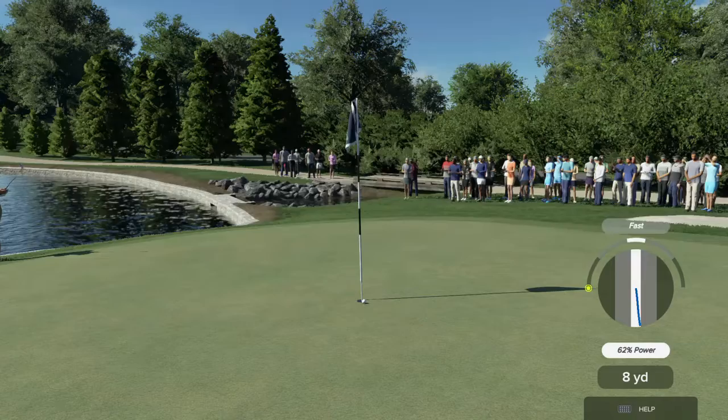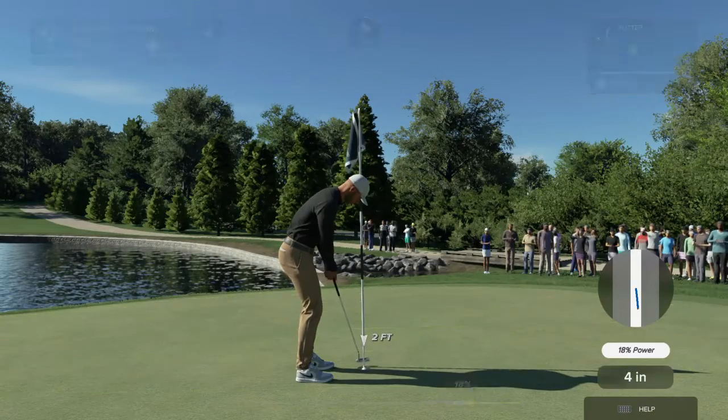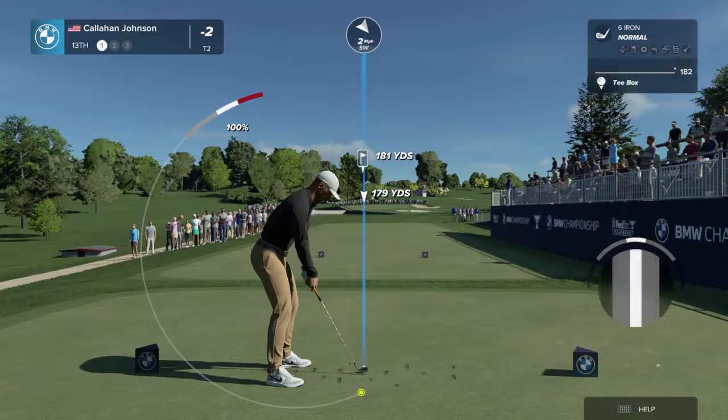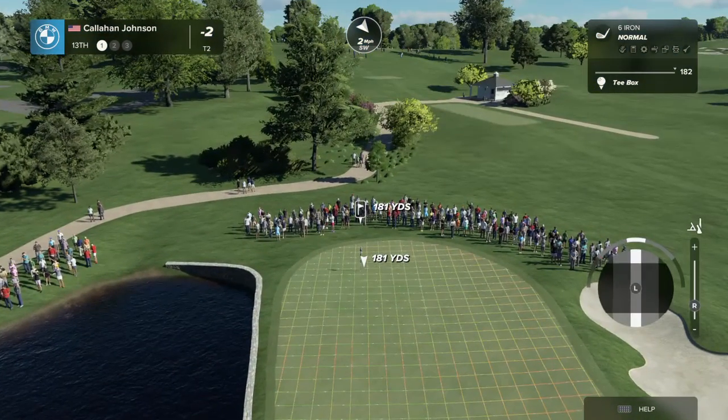How close was that to going down? Well done. That takes the pressure off the putt. That's a chip to be proud of. Just eyeballing that one, trying to make it. And after that hole, the standings have this player in second place, just behind Tiger Woods.